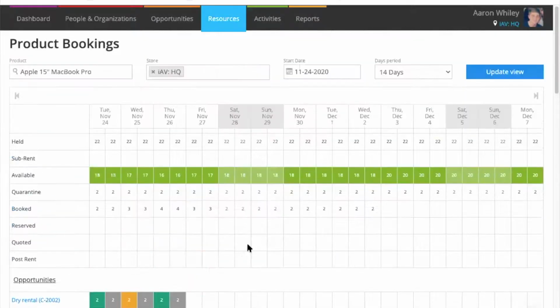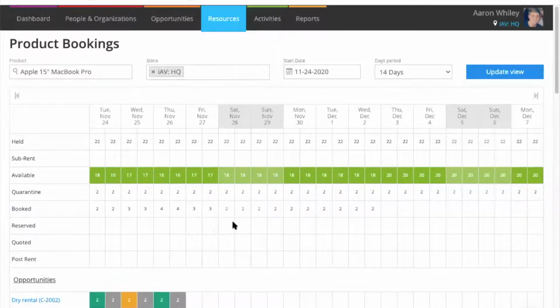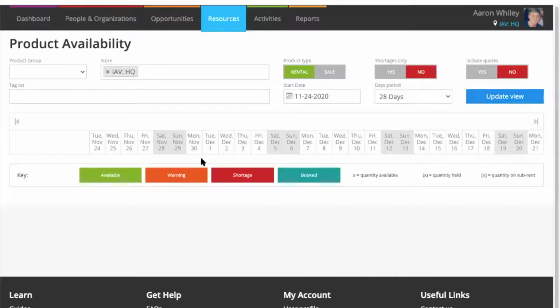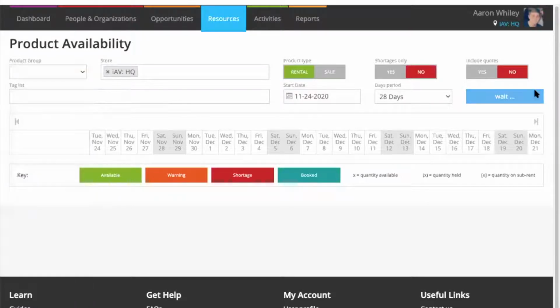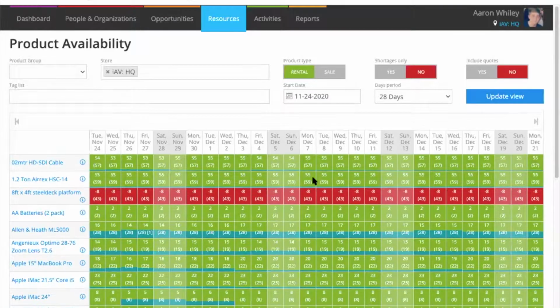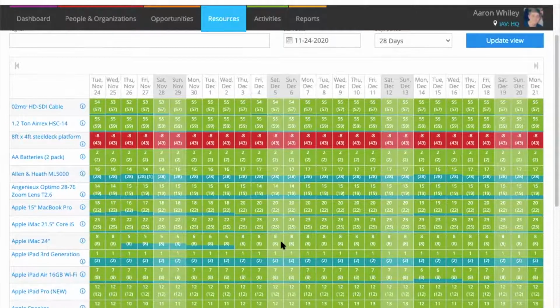So that's looking at an individual product, but what I want to show you next is the global availability page. So this can be found by going to resources and then availability. So we can click into here to see availability of a range of products. So just like any product page in Current, you can filter this by product groups or by tags to narrow down the view for the information that you're looking for. But if I just update this view, as we can see here, this shows me the availability of all of my products across my entire system.